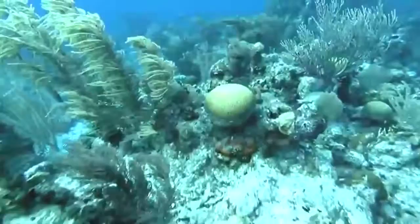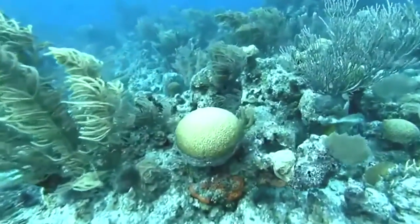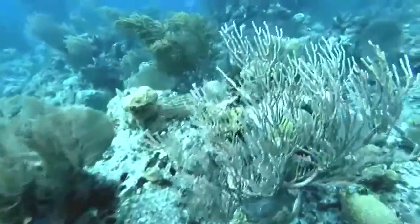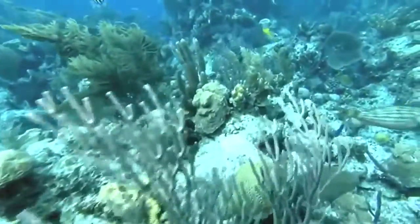The Caribbean Sea is unique in the world for its great variety of soft corals, presenting the diver with scenes not visible anywhere else on Earth.